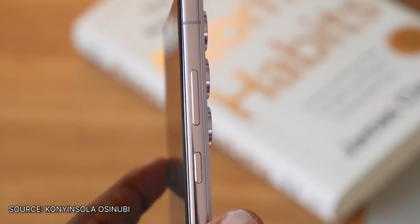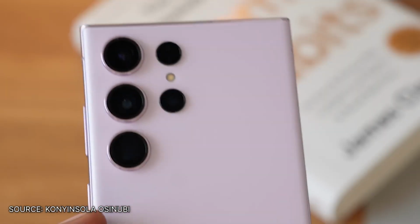The Samsung does have a premium feel, although it's worth noting that the sharp edges around can make it a bit uncomfortable to hold. Yeah, I don't like the sharp edges on the iPhone 14 models either.